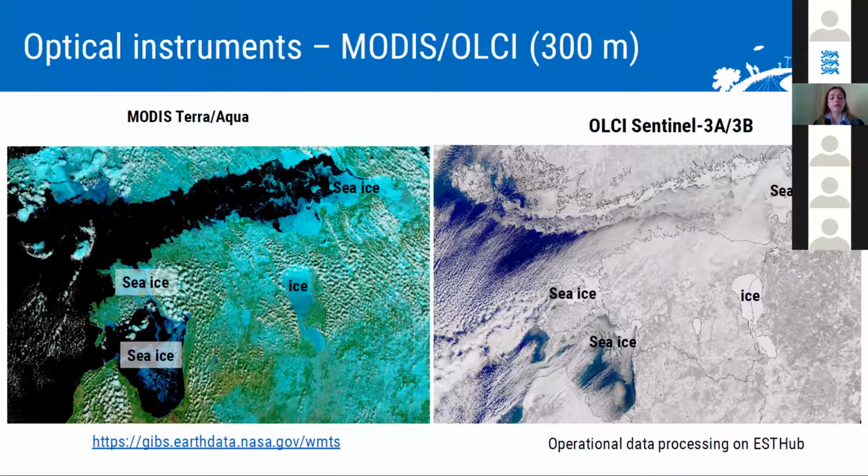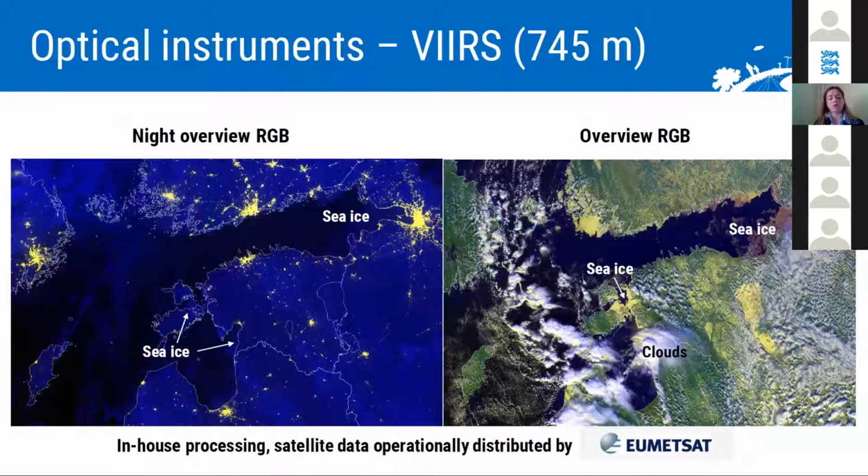And this data covers quite nicely the area of interest. Now I would like to show you the VIIRS instrument, which has a bit lower horizontal resolution, but this data is also helpful for ice charting purposes when we don't have sufficient Sentinel-1 data in some areas of interest. And what is also nice is that the VIIRS instrument is also possible to use at night time with the night overview RGBs. This data we get from EUMETSAT and process at the Estonian Environment Agency.